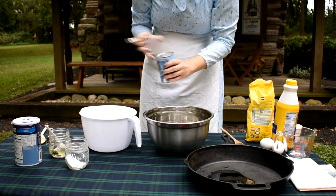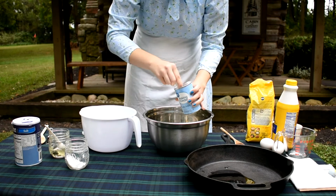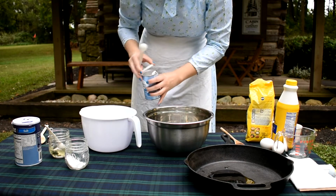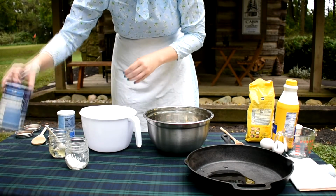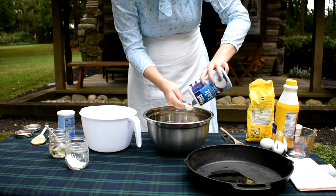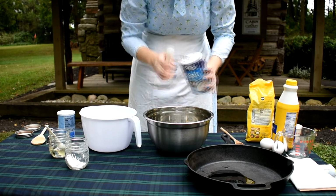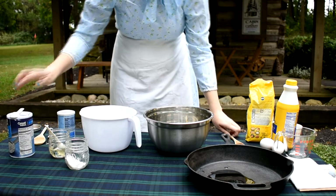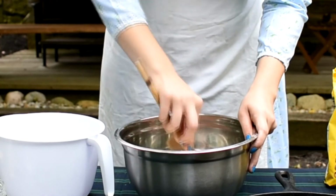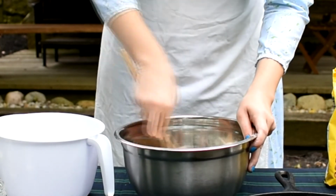1 teaspoon of baking powder, 1 teaspoon of salt, 1 teaspoon. And then we're gonna mix that up with our wooden spoon here. All right, that is all of our dry ingredients.